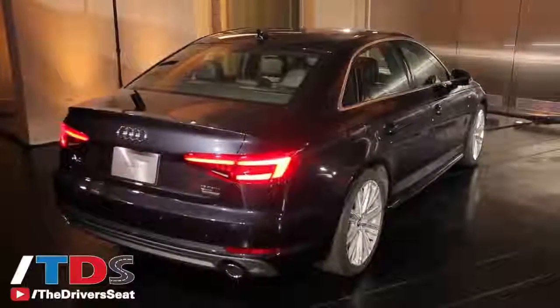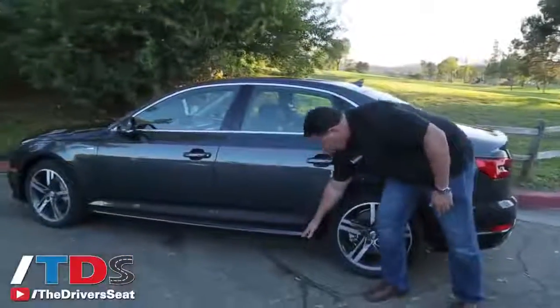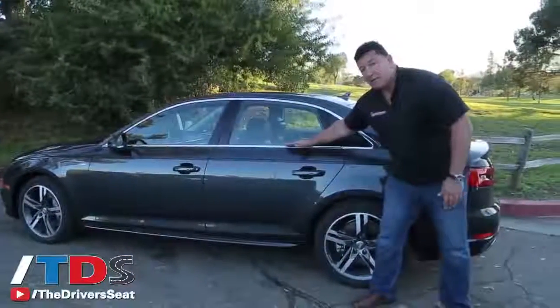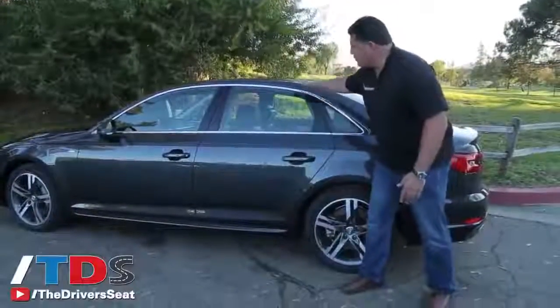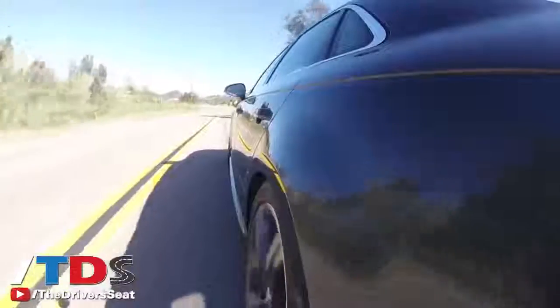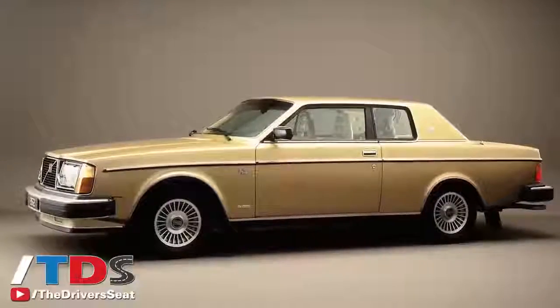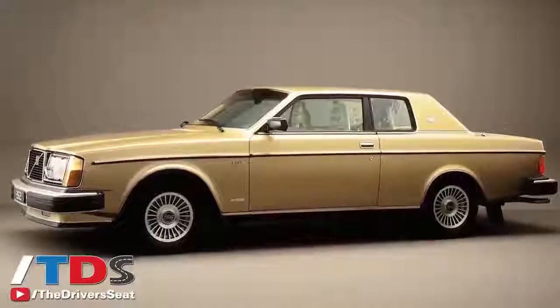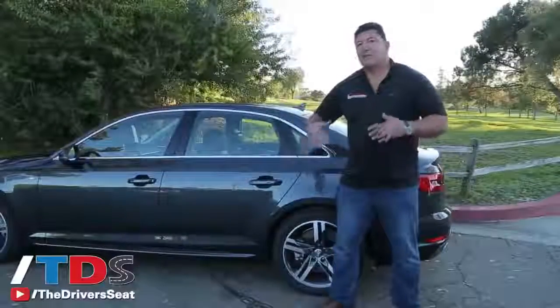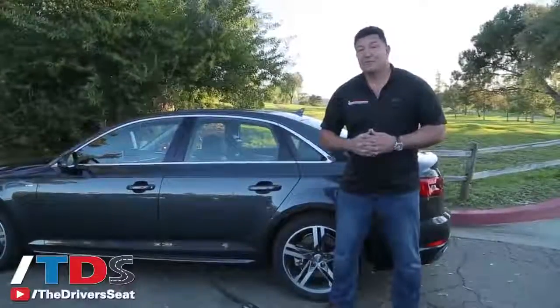Now, I want you to take a step back and take a look at this. Notice the height from the bottom to about 2/3 of the way up the greenhouse. That's 2/3, this is 1/3. That's designed to give it a sportier look. If you go back and look at vehicles, this is going really far back, Volvo Bertone, that one had like a really small greenhouse, and that's what this does. It's designed to give it a more sporty, more upscale feel, and I think it really works with the A4.